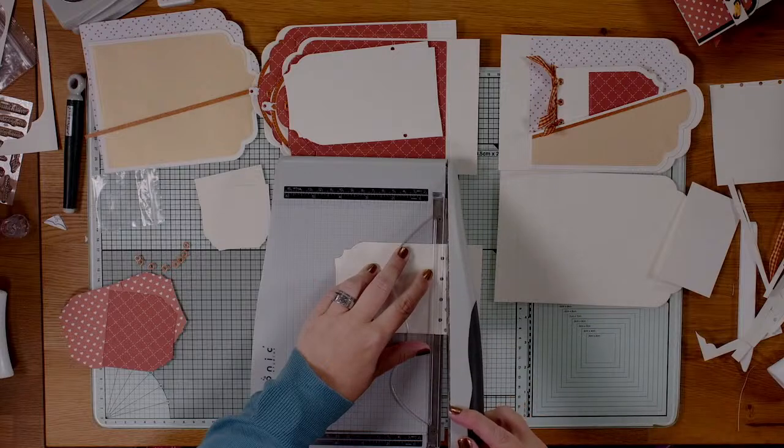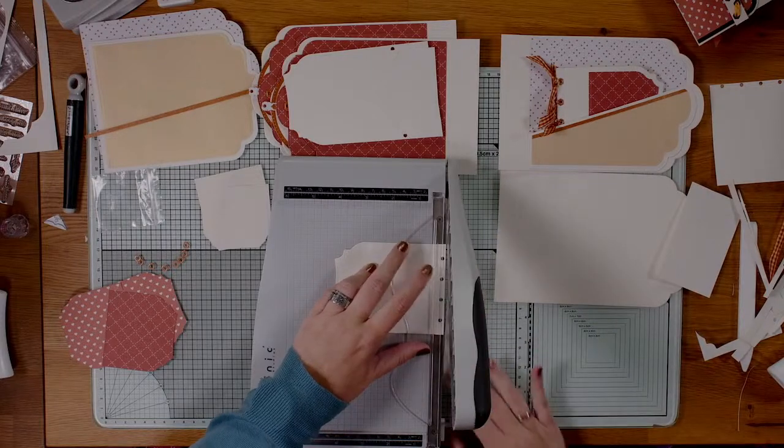I'm always saying it's too early. Never too early, Mo. Okay, and then line these up and use it as a template, so that hopefully all of my pages are going to be roughly the same. And because we're tying it together with ribbon, it doesn't really matter if they don't exactly match. No, so no panic if they don't.